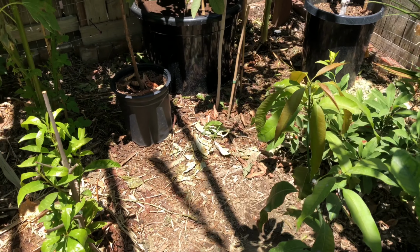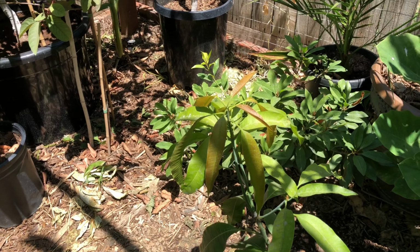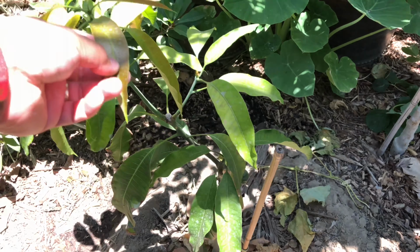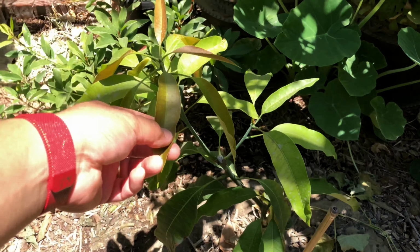Oh man, sorry, distracted by the sweetness. This guy's a Corriente mango. It's got a bunch of new growth, and again, it's mostly shaded.